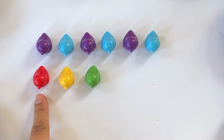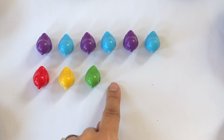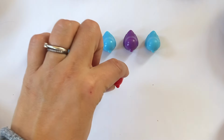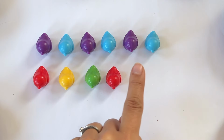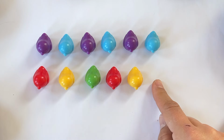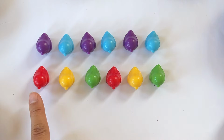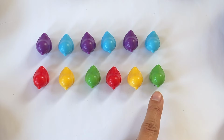Let's look at this pattern. And let's say the colors together. Red, yellow, green. What color do you think comes next? That's right! Red! Red, yellow, green. Red. You got it! Yellow. What comes next? That's right, it's a green one. Let's say the pattern again. Red, yellow, green. Red, yellow, green.